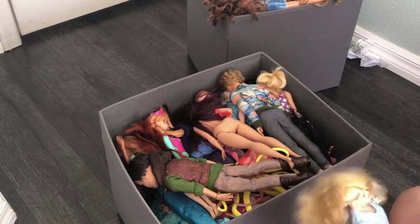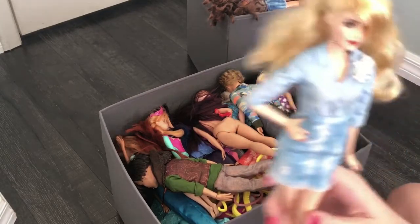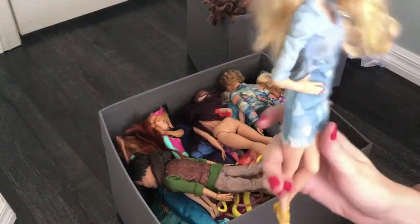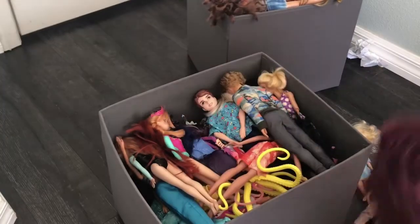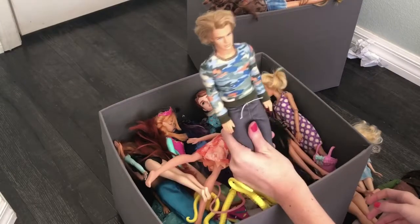Whoa. Okay, so I actually just fixed Veronica. I washed her hair and now it's really long and silky, and that hair gel is out. She looks really pretty. So, Hunter doll. Turvy Barbie, who was naked. Okay, we've got a Ken doll.